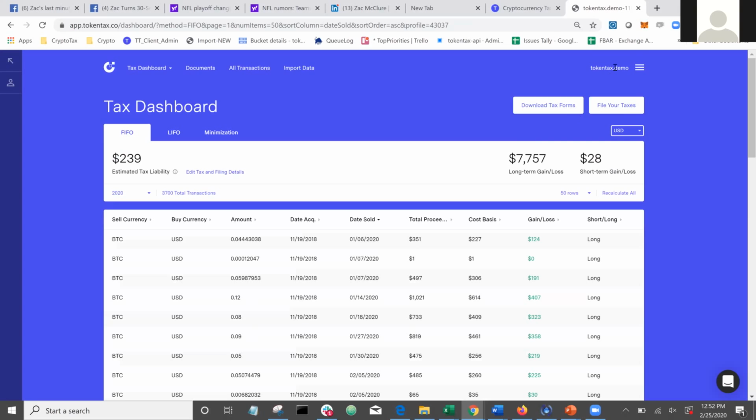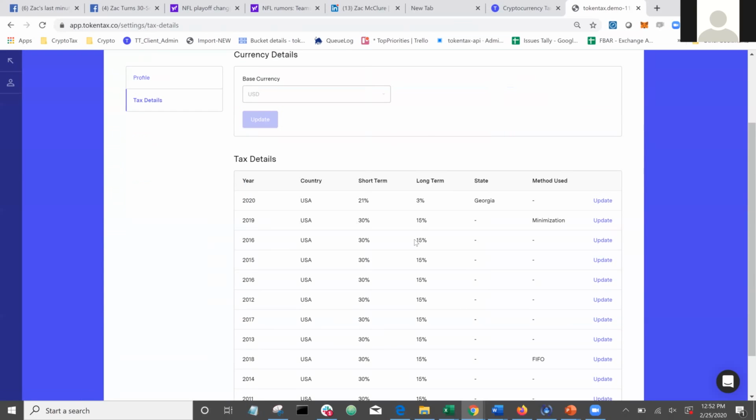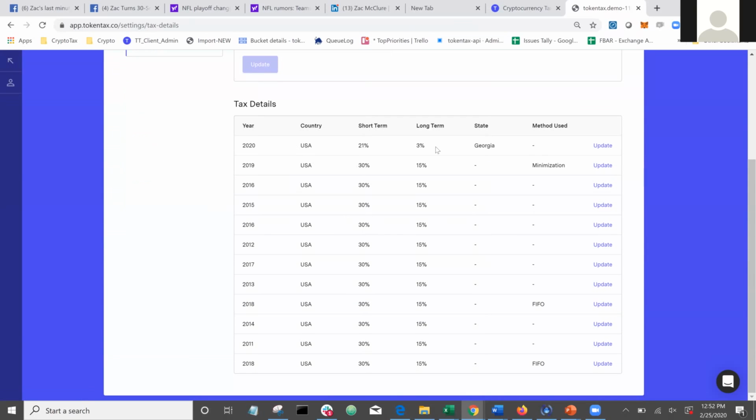And then you could actually go here into settings, and it will show you exactly what your rates are, tax details. All right, so you're in Georgia, 21% your short-term capital gain rate, 3% long-term capital gains. Why is that? Because we put in 40,000 as the income, and the crypto gains and losses weren't too high. But that's what our system does basically.